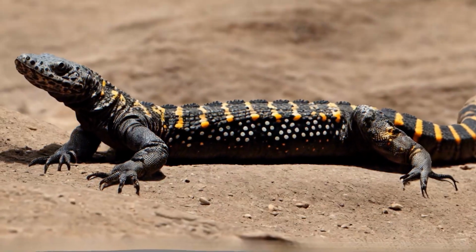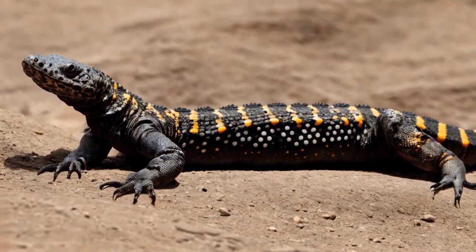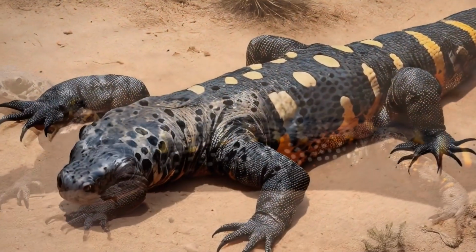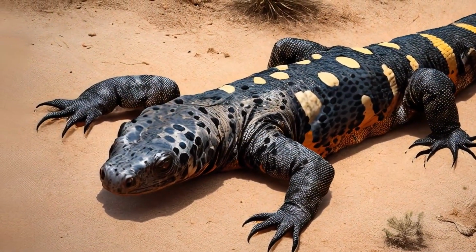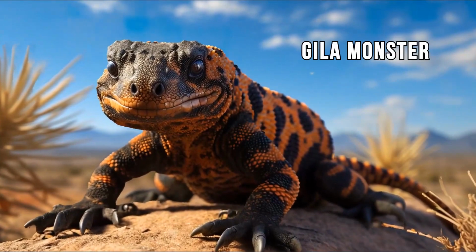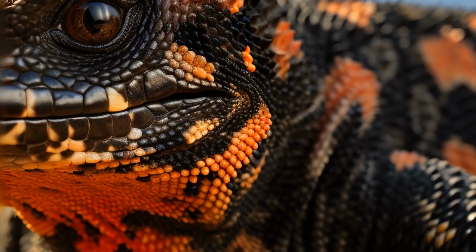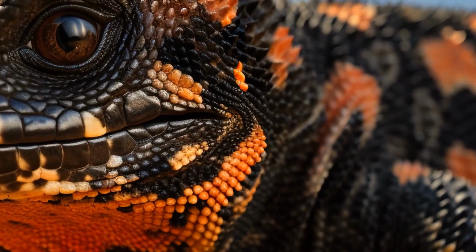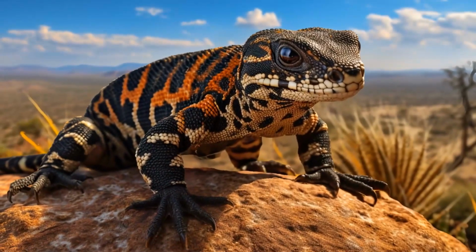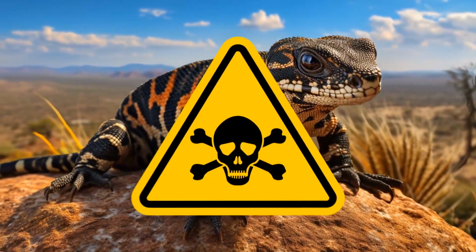This small spotted lizard lives underground almost all the time in the arid deserts of the southwestern US and northwestern Mexico. Sometimes, it goes outside to find lunch. It only seems cute, but in fact, it's a dangerous Gila monster. Its thick skin protects the reptile from hawks, coyotes, and other predators. But its main protection is its venom.